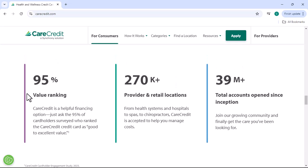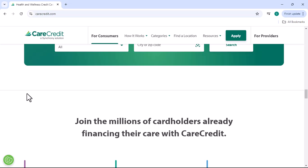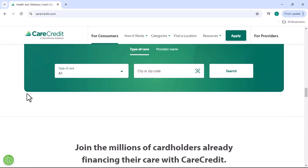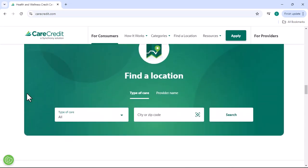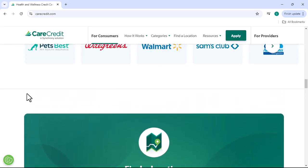One final thing to note, the specific information required may vary slightly depending on your individual circumstances and the type of financing you're applying for. It's always best to carefully review the application and any accompanying instructions.